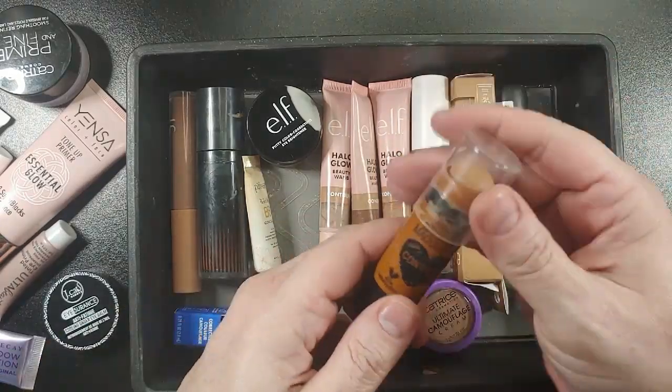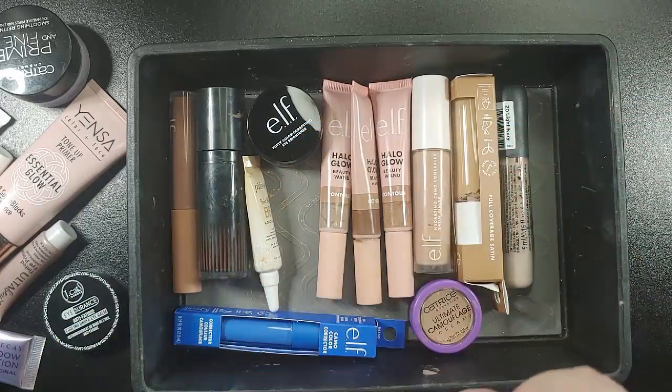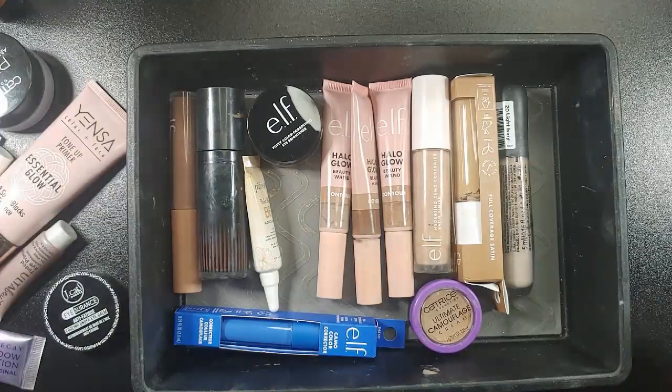And I'm going to choose this. I haven't used this in a while. This is my Wet n Wild contour stick. Had to have it. I mean, this used to be my OG, so I'm going to use those.